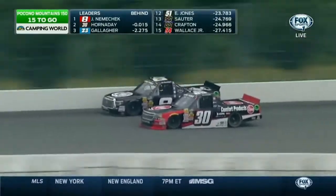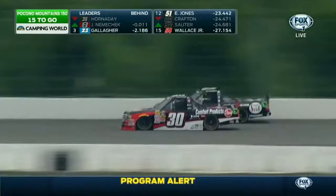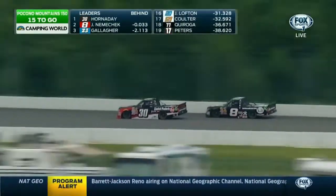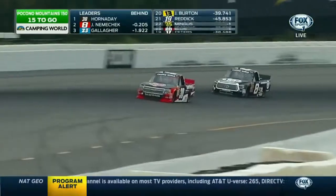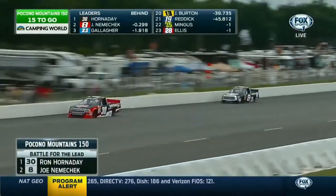Well, that's what's tough there. It's hard to make a mistake and overcome it. It's a battle for the lead right now. Joe Nemechek, the A truck, has the lead since that pit stop by Ben Kennedy. Ron Hornaday is going to take it over in the 30 truck. The 4-time series champion to the lead. Joe Nemechek had an engine problem. They started from the rear of the field, and man, he's coming on. Got the lead. Now he's going to have to make a pit stop, and so does Ron Hornaday.